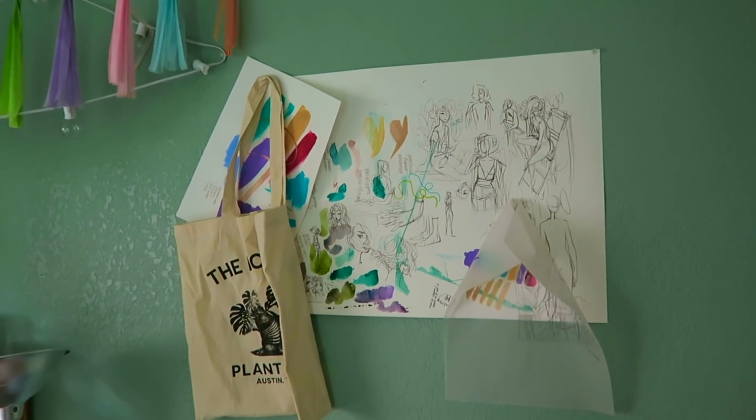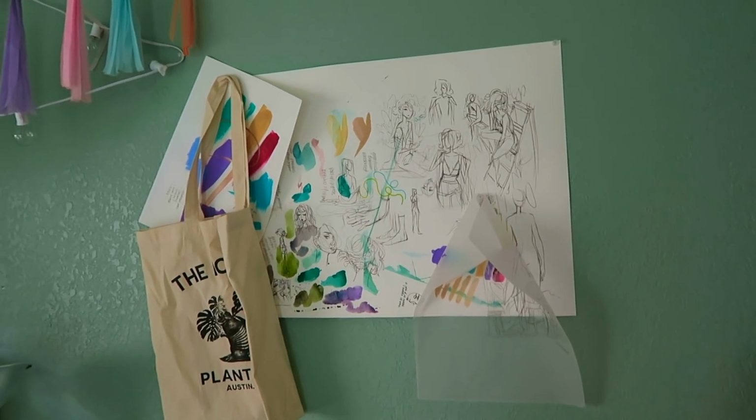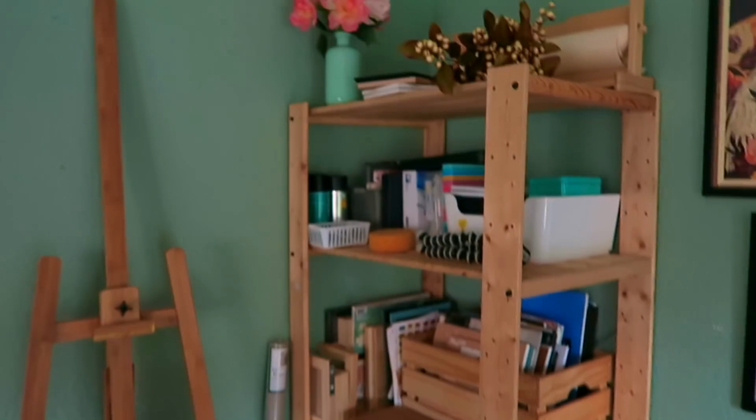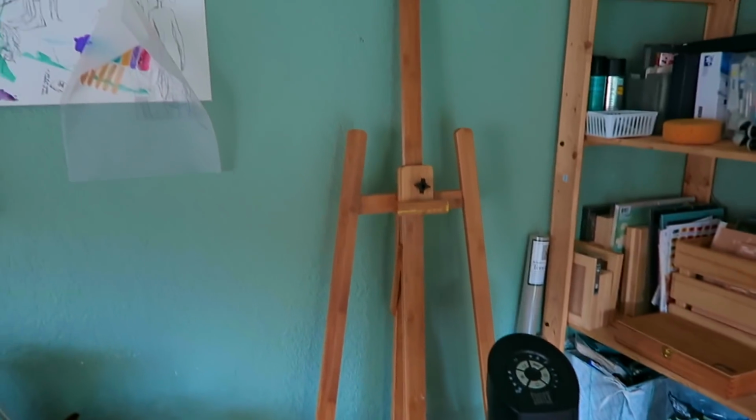Up here I pinned up my sketches from my solo show back in May. It's useful to keep them up and help with working on a project. Okay, so this corner of the room is all my storage. I have this easel that's from Dick Blick. I think it was a pretty inexpensive easel.